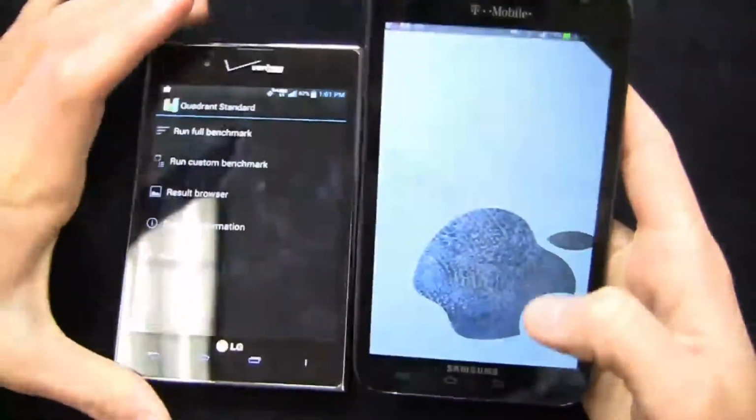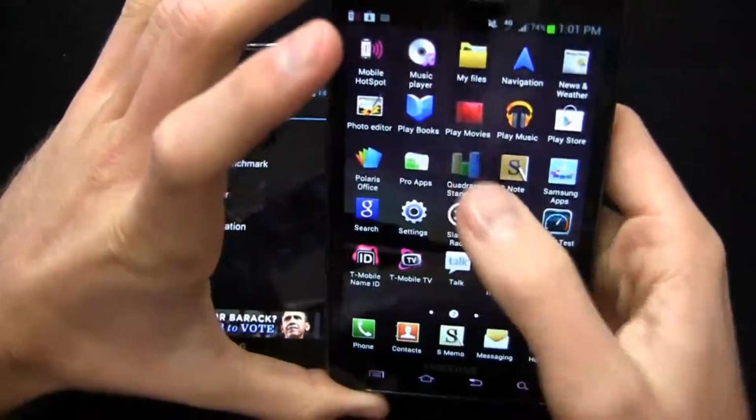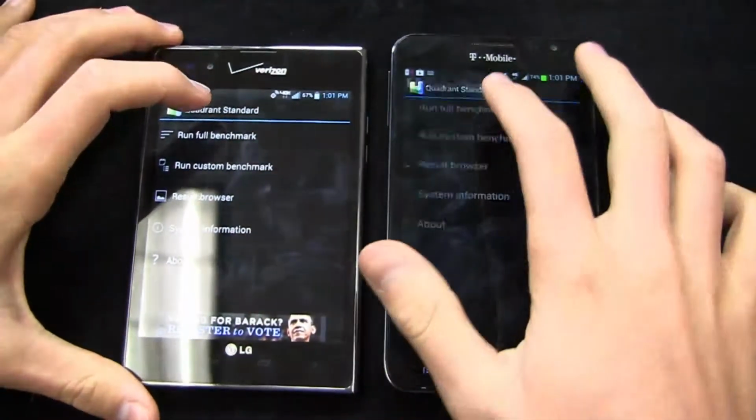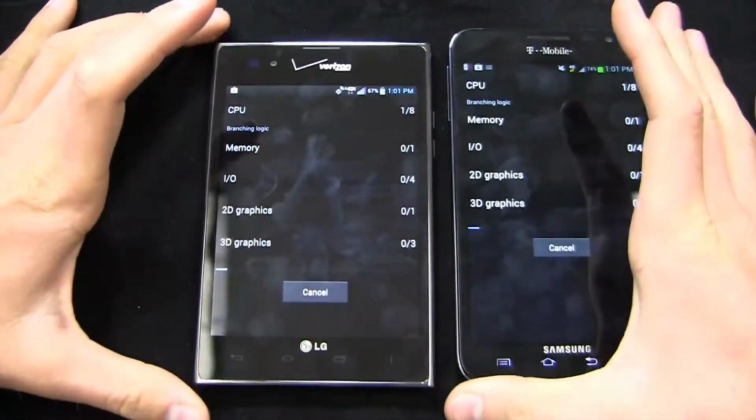Close. And let's do it over here as well. So big they're hard to hold in the hand. Quadrant Standard. We'll run the full benchmark on both of these devices and wait for those to load up.